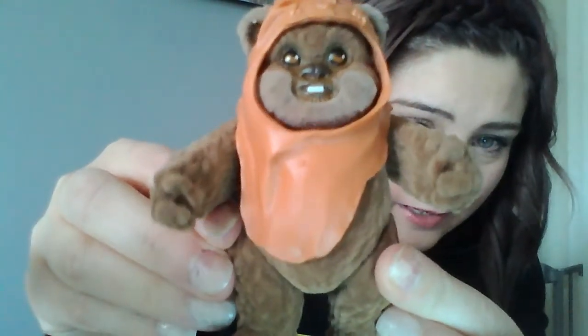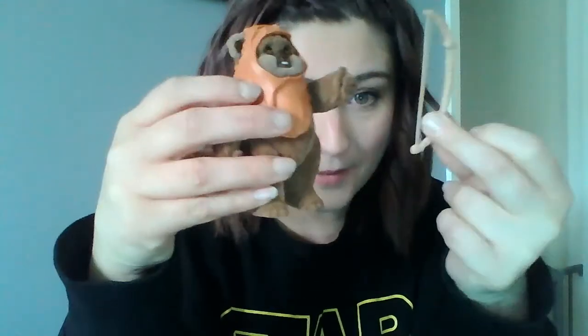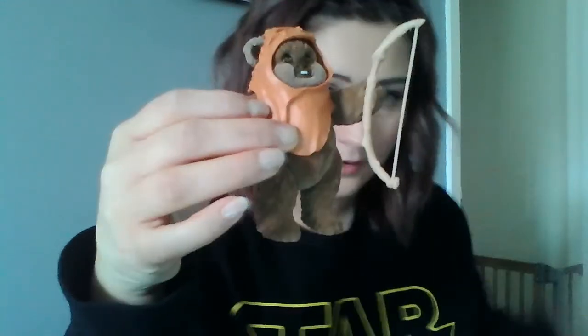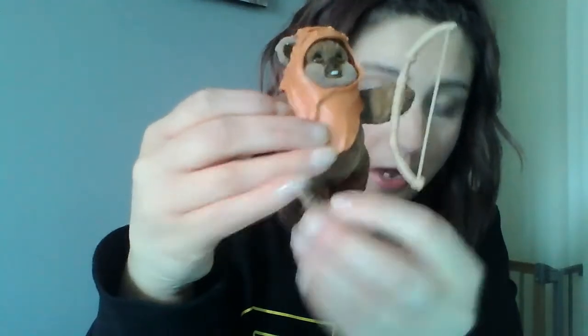I'll try and put him a bit closer so you can see how velvety he is. The detail on his face is pretty good as well. And Wicket also comes with a bow and arrow. So you can actually put them in his hand, but I've not been able to do it yet because they're quite fiddly. There you go. There's his bow, and there's a little arrow. The only issue I had with the arrow, it was really well packaged, so I accidentally almost broke this arrow trying to get it out of the packaging. But it looks really, really good.